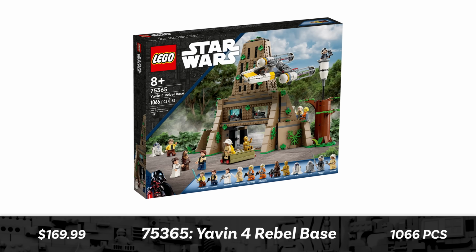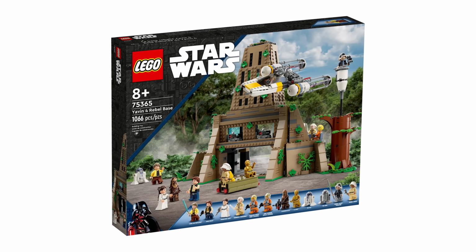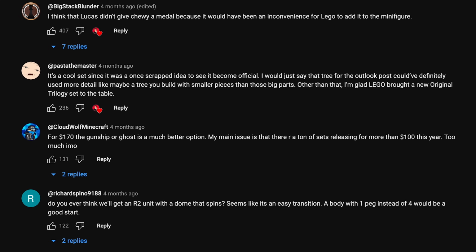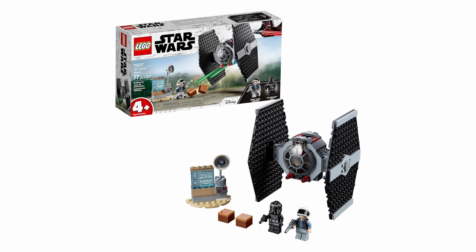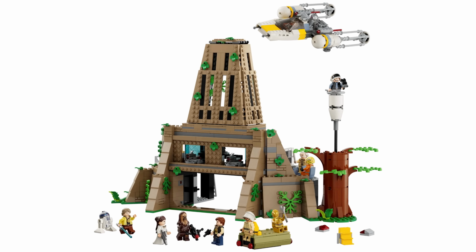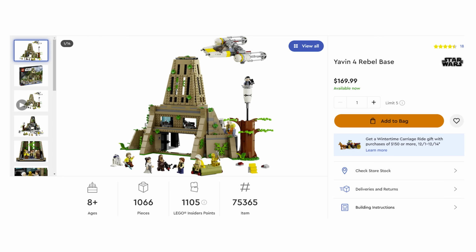At number 17, after waiting what seemed like forever, we finally got a big Yavin 4 base build in 2023. And just from reading comments, I saw a lot of people disappointed that the build basically looked like a 4+ or a junior set. And I think it did suffer in going for the 8+ age rating. It definitely could have been a more detailed, better looking build if it was like a 10+ or 11 or 12+ set. And given it's $170, I don't think that's an unreasonable thing to have expected.